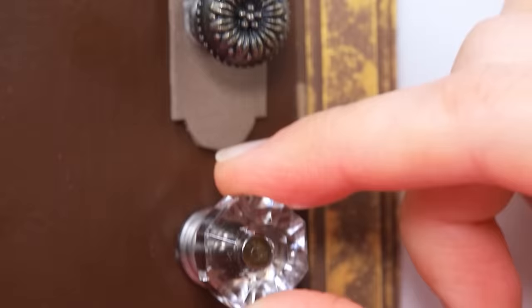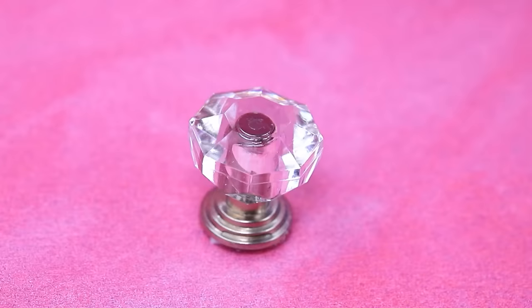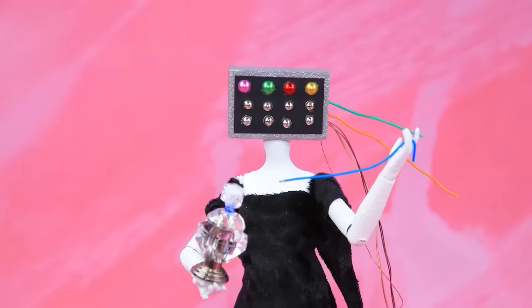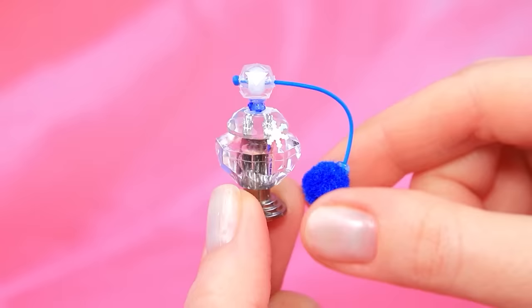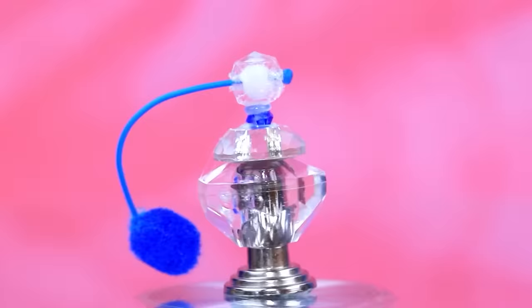Nice door handle! Let's go to the studio! Let's take a bottle with a cap! Exclusive! Oh, we need a dispenser! Attach this pom-pom! Please welcome! Perfume with the aroma of mountain peaks!